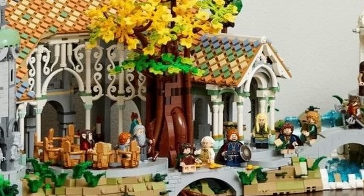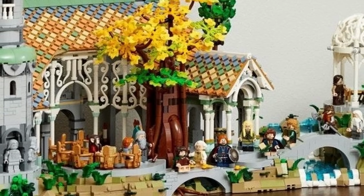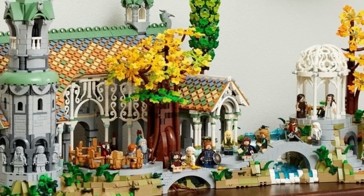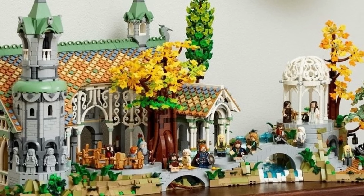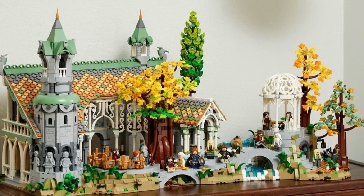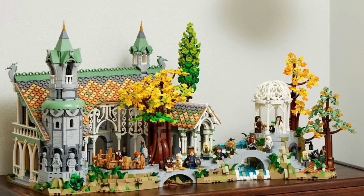The second section consists of the main building and includes the council ring and Elrond's substantial study. This is the focal point of the set, and the insane amount of detail demonstrates that. That's right, if you thought the first section was complex, your mind is about to be blown.